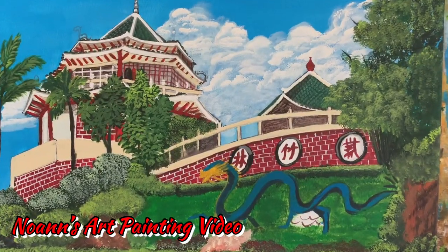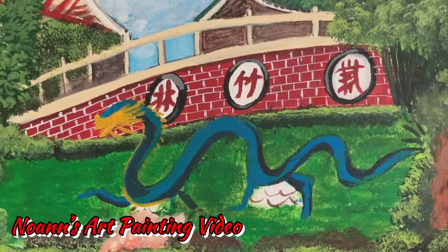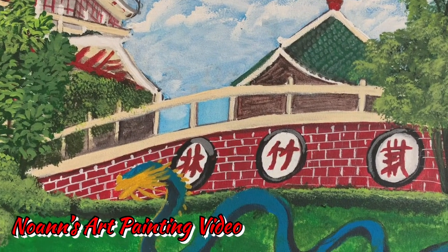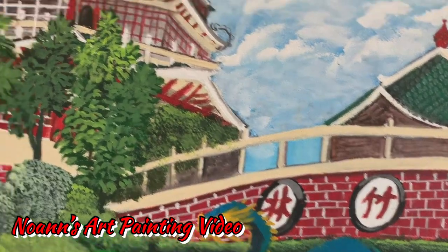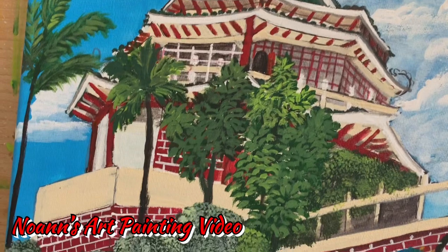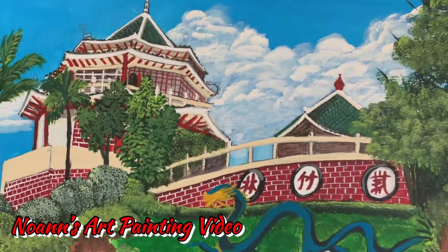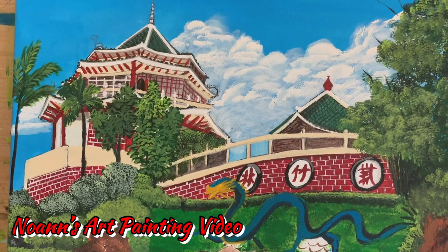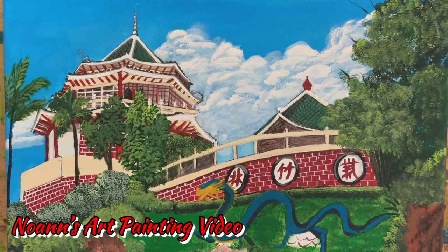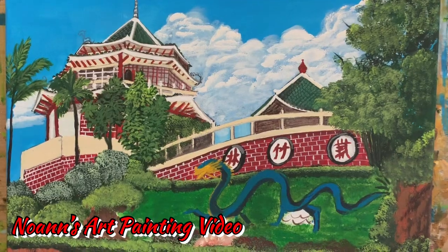My Taoist temple painting is coming along pretty good. I just need to put more details on the dragon and put more lights on the bridge, and then I have to put more dragons on the roof and details on the walls, and that's about it. And I'm almost done. It turns out to be a pretty good project after all. It's very, very hard and tedious to do, but looks like it's pretty good. I like it.